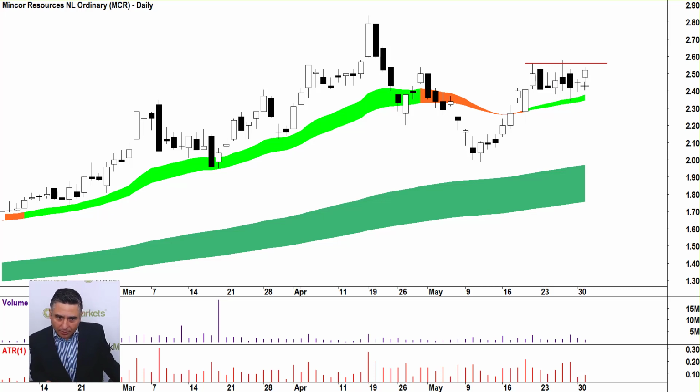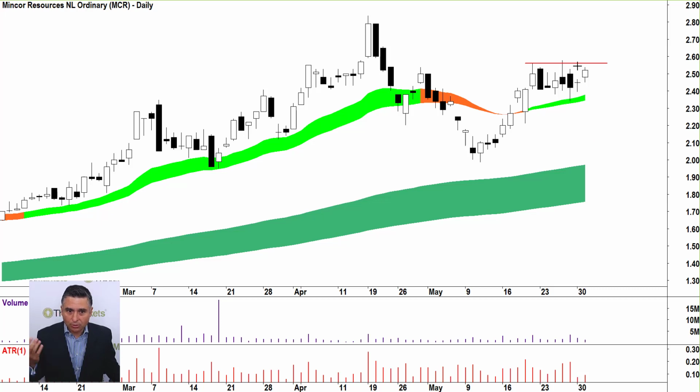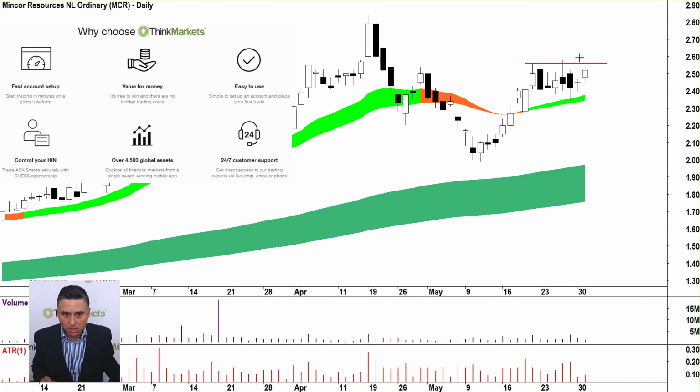But I think a close, what's this high here? Let's have a look at that high there, 254. Where are we now? High is 254 today. So see the top of that candle? Close above that. It's just whether you want to go early. So if you wait for a close above that high there, 258, so close at 259 or better, there's no question this is a buy. But whether you want to go early, look, close on the highs today, I'm happy.